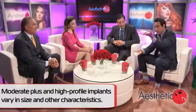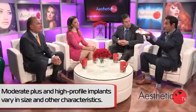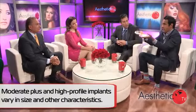So it won't actually move into the tissues anymore. But it's interesting, there are different types of profiles for different people's bodies. There's a moderate plus, which you can see here, versus a high profile. And you can see the dimensions on these two are very different. The diameter is a lot bigger in the plus, and the height is a lot bigger in the high profile.